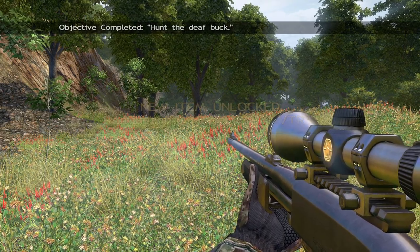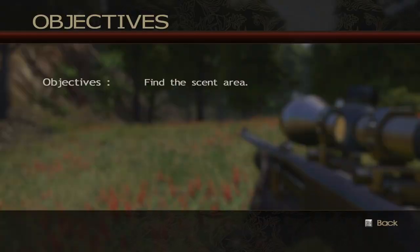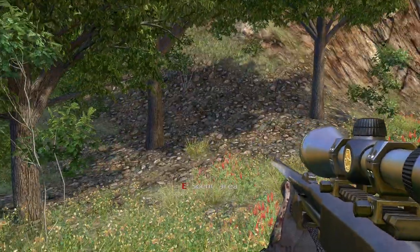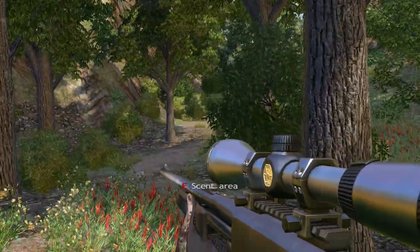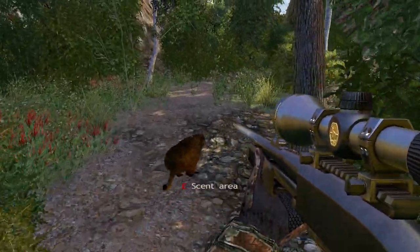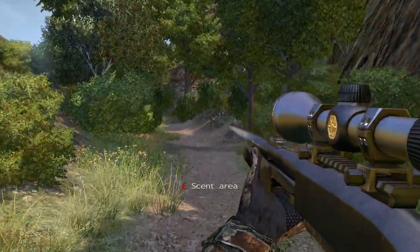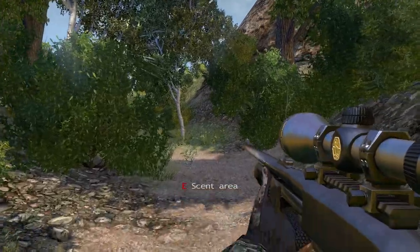Now keep moving to the next waypoint. We just unlocked the varmint version of the Remington 700, so not too bad. Find the scent area, so I'm guessing, yeah, it's this way. So let's head over here, but as I was saying, this game's like 11 years old. Even though it's Outdoor Adventures 2010, it was actually made in 2009. And honestly, for a game that old, it's got pretty good animal models, and overall, it's not too bad.